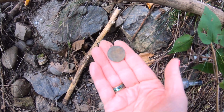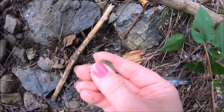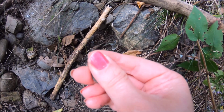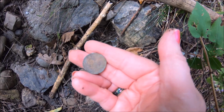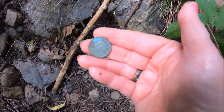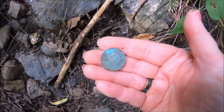Got a coin, a penny, and I can't tell what it is. That almost looks like an Indian. I mean, the reverse. I see 1 cent. Oh, I just can't see the front. I'll have to clean this up at home. Oh, way to start the day.